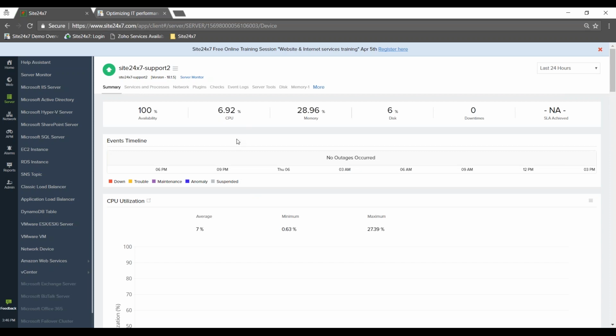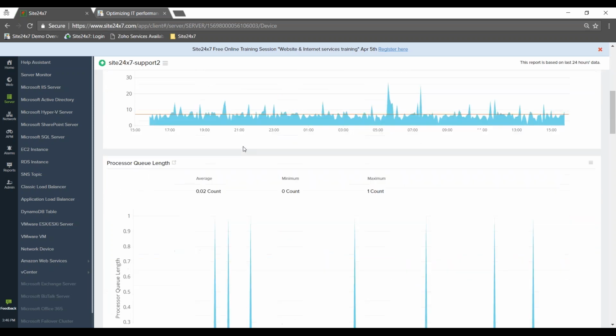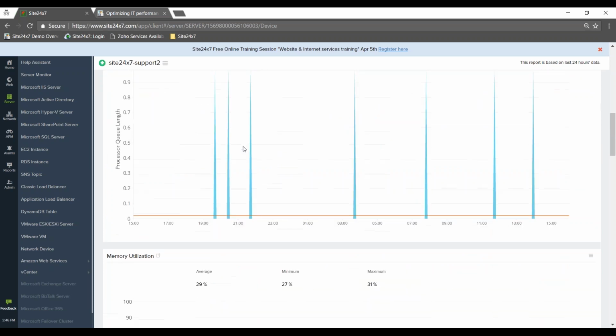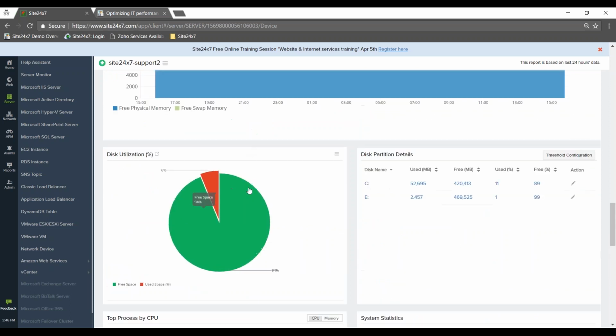Currently we support Windows, Linux, FreeBSD and OS X platforms. You can download the agent from here, and we also provide bulk installation options where you can install the agent on hundreds or thousands of servers easily. And once the agent is installed, it starts capturing the performance and sending it to Site 24/7.